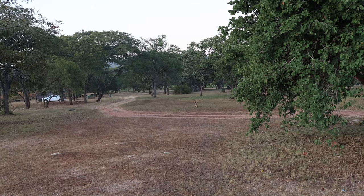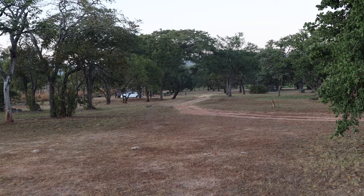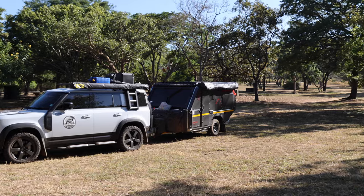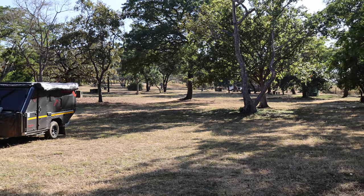Now this campsite is right next to the A1, which is the main road that heads from Harare to Zambia. The campsite does, however, stretch back a good kilometer away from the main road. The trucks were a bit noisy, but it grew quiet from about 6:30 p.m.